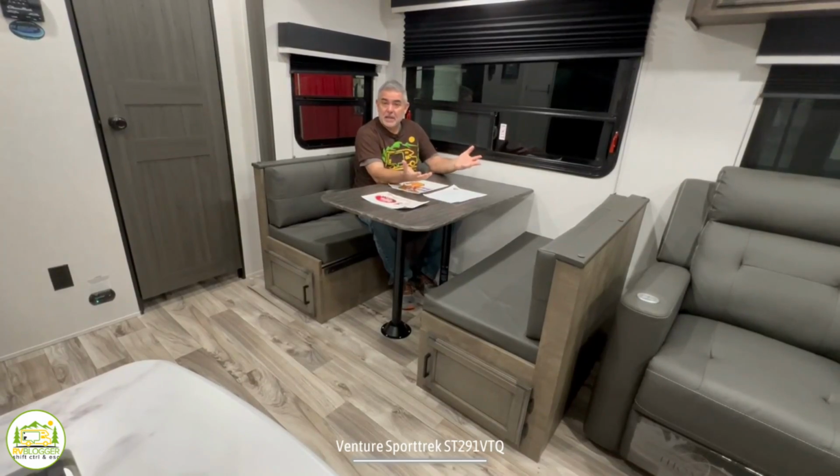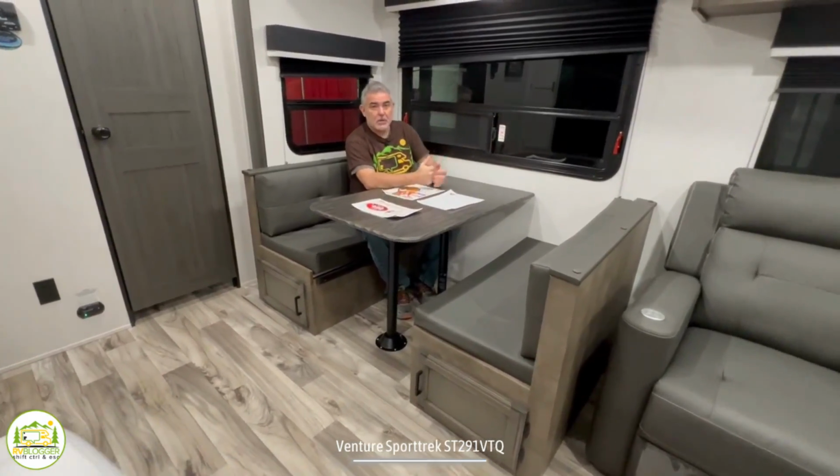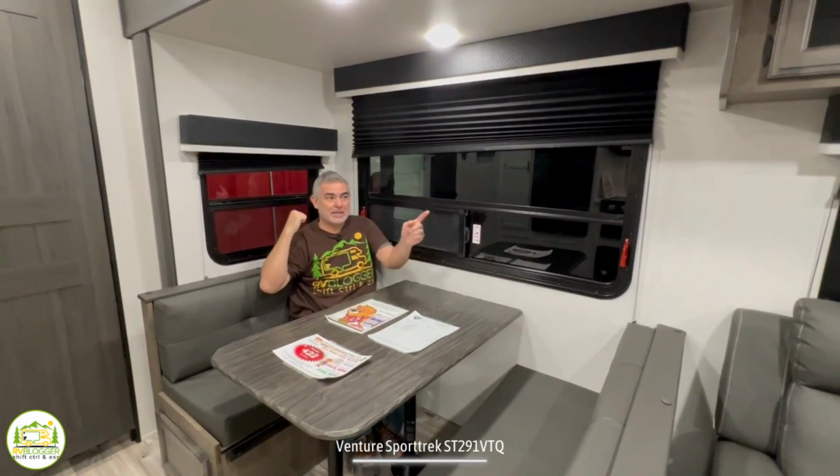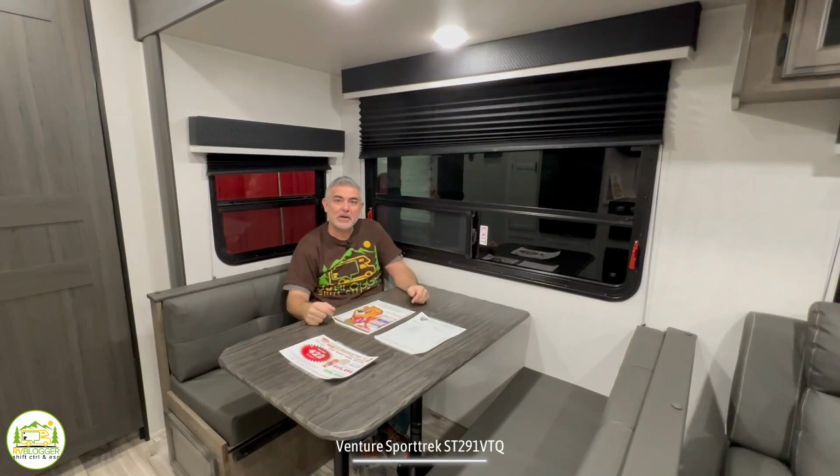Now, here I am sitting at the dinette area right next to the sofa, and this dinette is certainly big enough to seat 4 people in here. I think you'd be a little squished, but it wouldn't be too bad at all. One other nice feature to note is the large window, which is above the dinette, also above the sofa, and then you've got a window on each end of the slide out, so you can open your windows, get some nice fresh air in here.